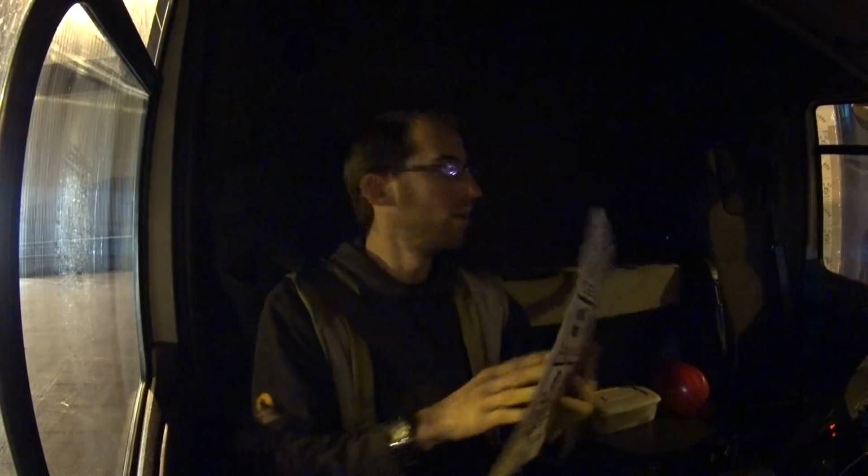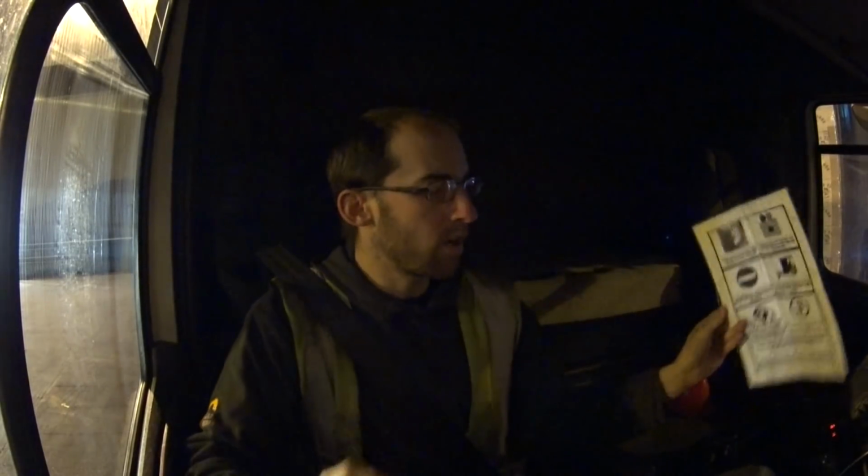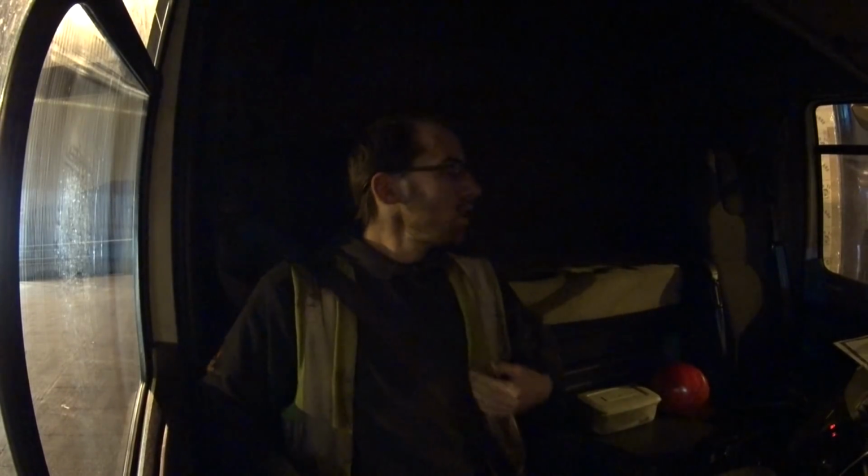Take this, hand it into the security guard. He will then scan it on his computer, and the computer system will either go, yep, you can leave, or nope, there's something wrong with the load on your truck. That's what all the cameras are for, at the beginning and end of each warehouse.